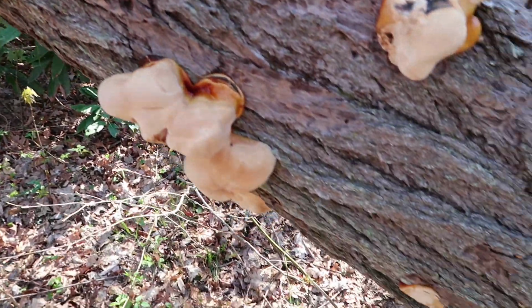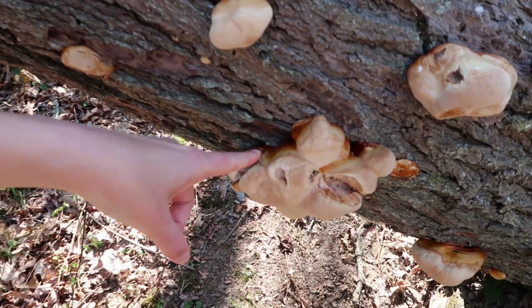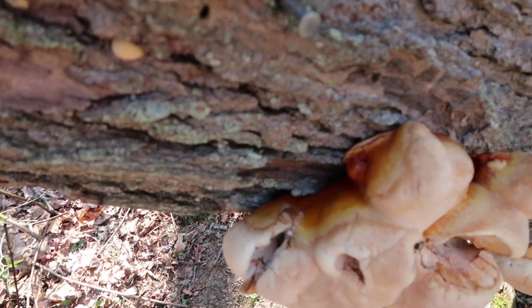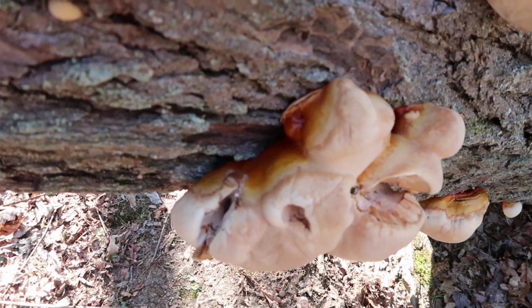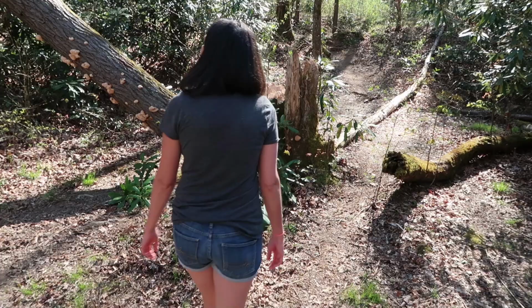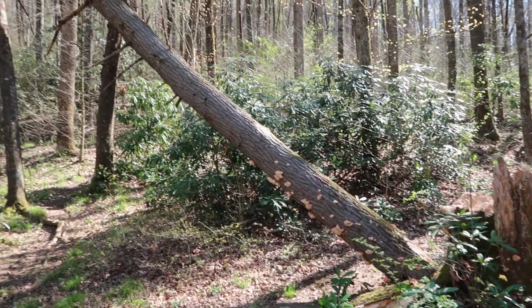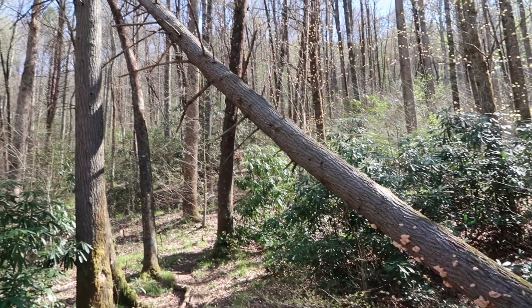Oh, look at that. Look at the color there. Yeah. It's like yellow and like burnt sienna. Caramel or something like that. Yeah, those are some cool mushrooms for sure. It's so fun to come out and see all these new things and everything. I know it is. Oh, adventure. Running up a hill.